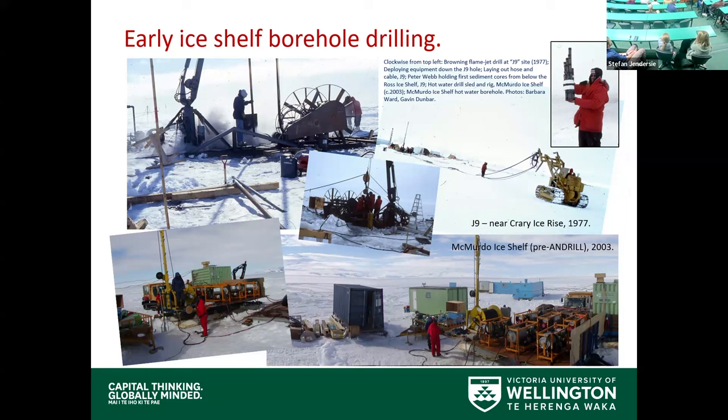They were also the first to observe life under the ice shelf by a camera that was lowered down the hole. The photos show the Browning flame jet drill. That was the drilling method. It was actually their second try. In 1976, they started with a wireline rotary drill system, but it became stuck, and they weren't able to melt it out with hot water. So they opted the following year to try a less satisfactory but ultimately successful method of the flame jet drill.